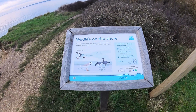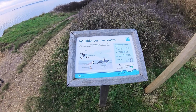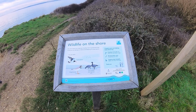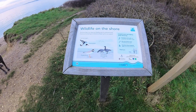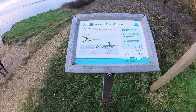Anyway, on the board here it says wildlife on the shore. The shore here is an important feeding site for protected birds. Thank you for sharing our shores and keeping this area special. Can you spot oyster catcher, ring-tailed plover, dark-bellied Brent goose? Don't know if that was what went over a few minutes ago.